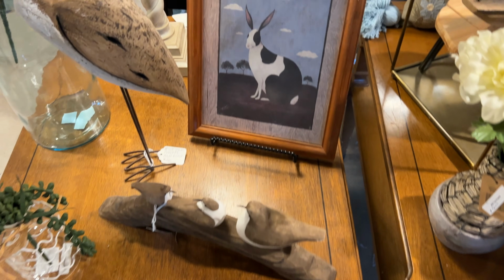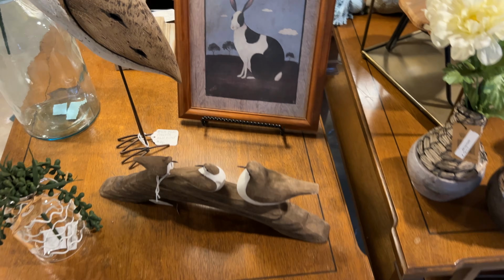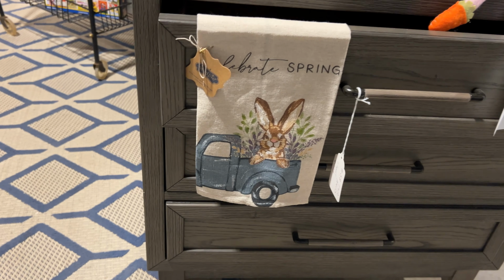The black and white rabbit at Grit and Grace reminded me of a Jersey cow more than Easter, but if your decor is black and white, then this picture would fit right in.